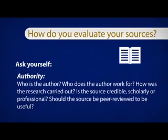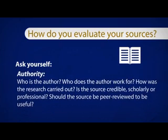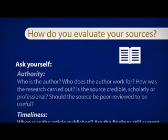Authority. Who is the author? Who does the author work for? How is the research carried out? Is the source credible, scholarly, or professional? Should the source be peer-reviewed to be useful?